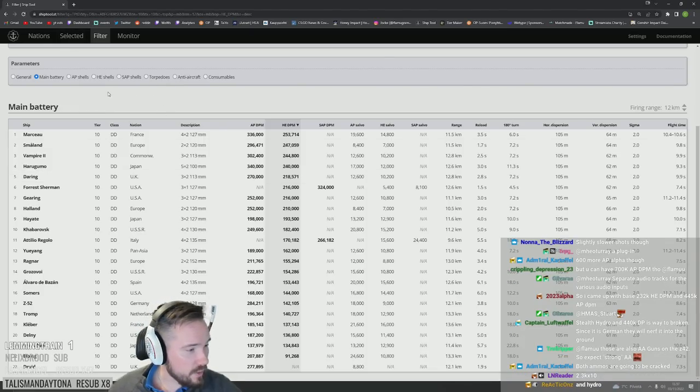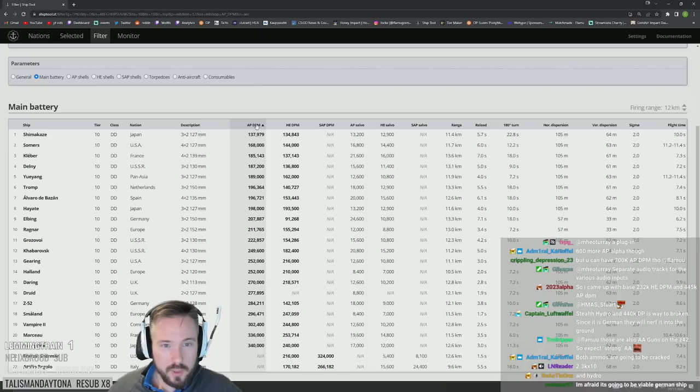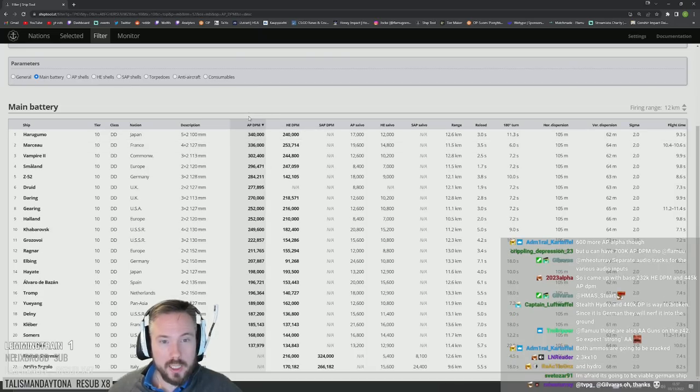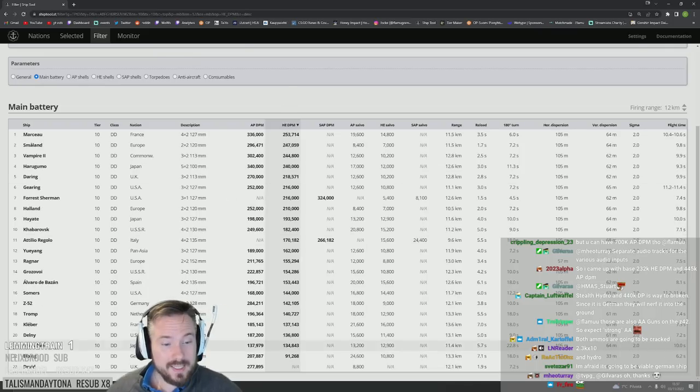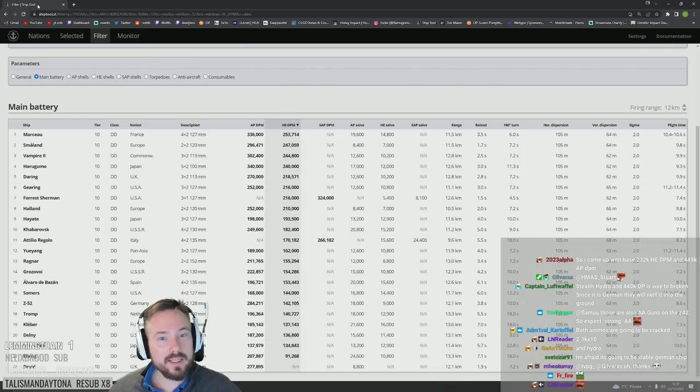And 440k AP DPM, because the AP value is so high. So the AP DPM is going to be way above here, 100k above the Harugumo. Okay, that's insane gun power. That's insane gun power. And this is before you build it.